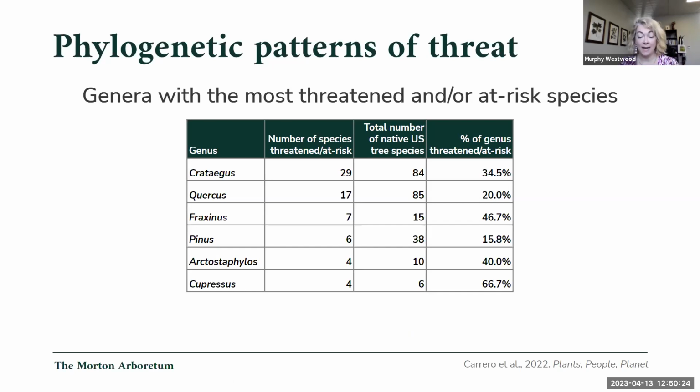We looked at the genus level next, and not surprisingly, because we had Rosaceae and Fagaceae up there, the biggest genera in those two families stand out. For Rosaceae, Crataegus, our hawthorns, have the most at-risk species, 29 out of their 84. And the oaks, Quercus, have 17 out of their 85. Fraxinus, our ash species, again, emerald ash borer, a huge problem. Our pines, Pinus, Arctostaphylos, the manzanitas common in California, and Cupressus, the cypress genus, have lots of threatened species.